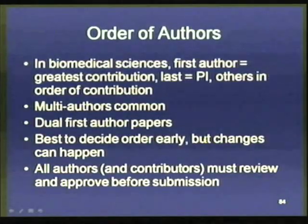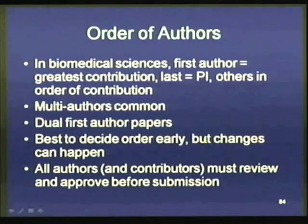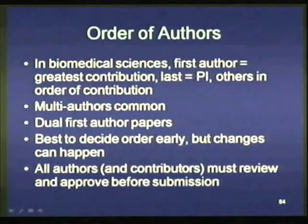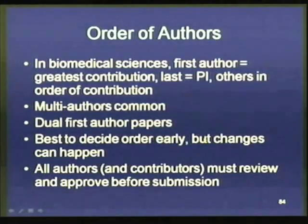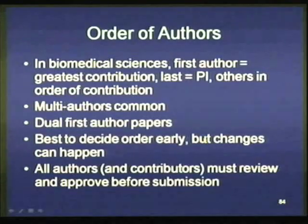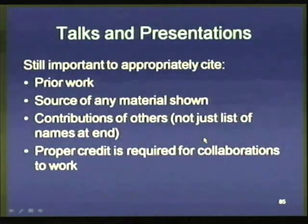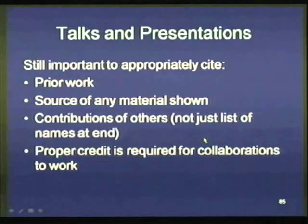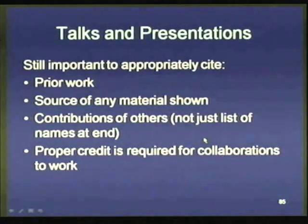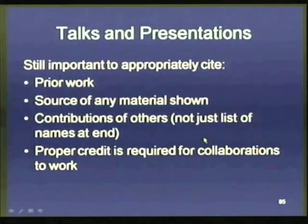So again, everyone's in a rush. We want to meet the deadline. We want to get the paper out before the grant gets submitted or before the patent gets submitted or after the patent gets submitted, but not too long after, or before we go up for that promotion or go for that job. But you always want to get all authors involved. Now, another place where collaborations become important, and these will be important to all of you since you're all working with other people, is in talks and presentations.